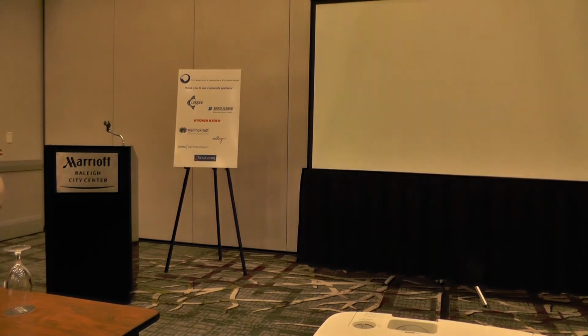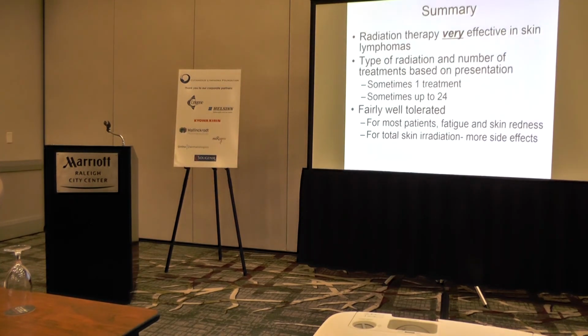So in summary, I think this is my last slide, radiation therapy is a very effective treatment for almost every skin lymphoma. Even the most aggressive skin lymphomas, like the gamma deltas, radiation can be used to improve outcomes. The type of radiation, the number of treatments, the technique can vary dramatically. But sometimes it's just one treatment, and sometimes it's up to 24. So it just very much depends upon the circumstances. And for most people, the radiation is tolerated pretty well.